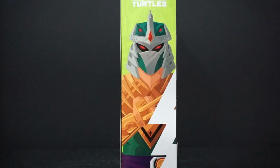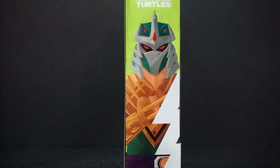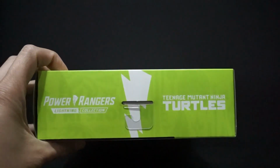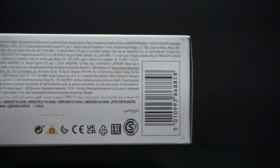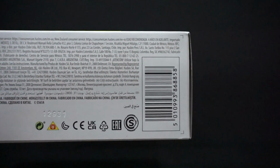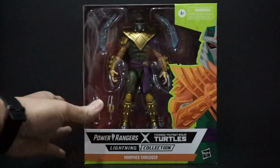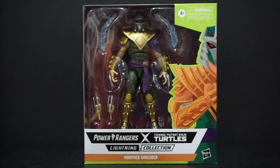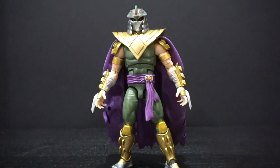You have the Morphed Shredder artwork on the side, but on this side it says Teenage Mutant Ninja Turtles. You have the Power Rangers and Teenage Mutant Ninja Turtles up here at the top. You have the legalese and the barcode at the bottom. So if you guys want to go ahead and use that, maybe your GameStop can scan it and see if they can locate one. But if not, what do you say we crack this guy open and see how cool he actually is? All right, and here we have Morphed Shredder out of packaging.